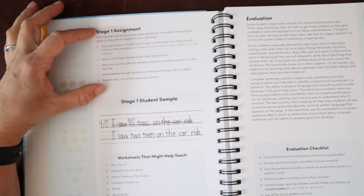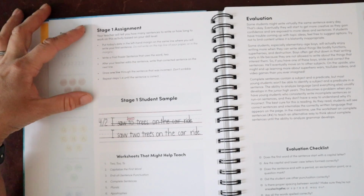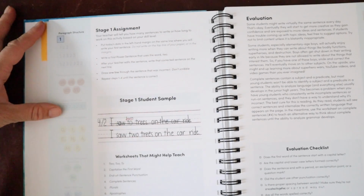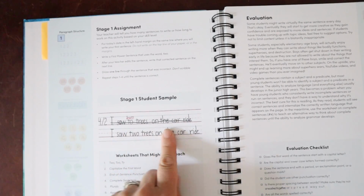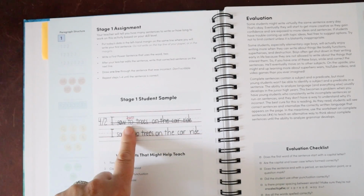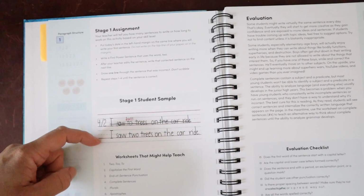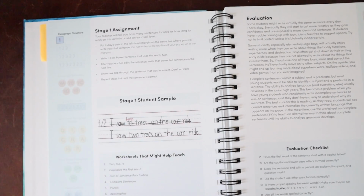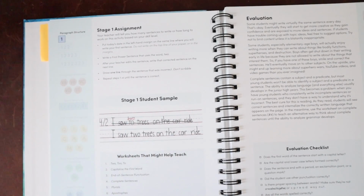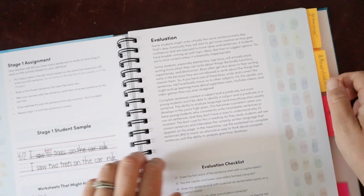We have our stage 1 assignment. Your teacher will tell you how many sentences to write or how long to work on this activity. The stage 1 student sample is here for you. I saw 2 trees on the car ride home. You'll notice this was edited to say TWO instead of TO, and then rewrite it. They have a section on worksheets that might help. These are grammar and mechanics based worksheets that are found in the appendix.